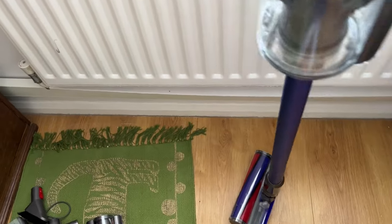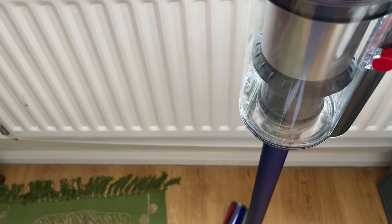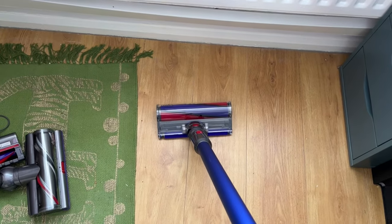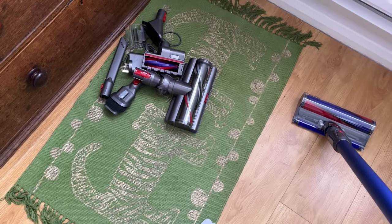So, yeah, let's see how we get on with eco, because on laminate, the thing is, because there's no carpet pile, there's nothing for it to struggle to get up. It should get it quite easily on here. And also, this rug needs doing, but rugs with vacuums can be a bit tricky, so we'll see.